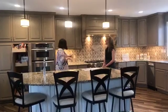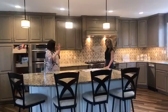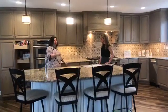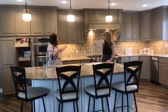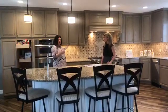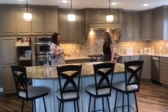Another great feature too is some kind of knobs or pulls. You'll see a mix and match on those. Some will do a knob on the door, and a pull or a cup on the actual drawer. So it definitely helps as far as your cooking and your fingers, grease or dirt. It definitely protects the cabinetry and gives it a fun look.